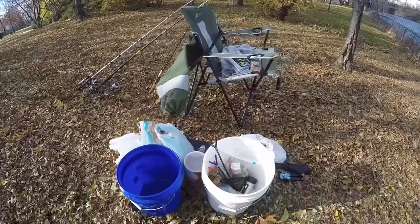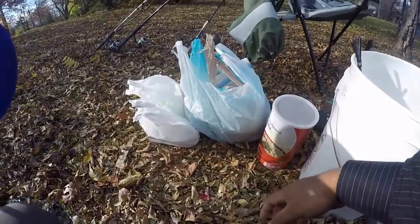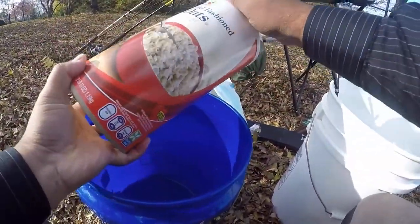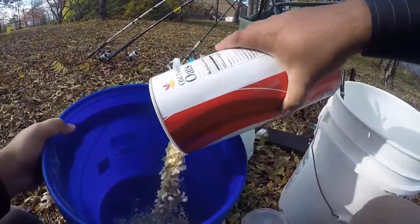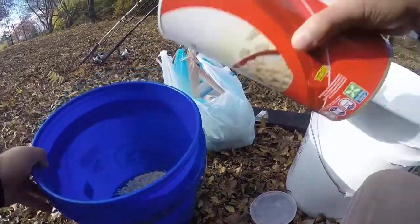All right, let's work on our pack bait. For pack bait, like I said, I always keep it simple. So I'm going to have some old-fashioned oats. I'm going to use a pretty good amount of it, almost all of it. Yeah, that's fine.